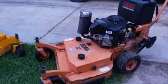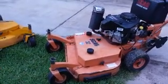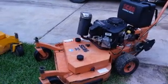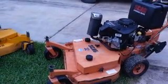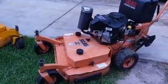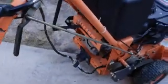Now I've done some repairs on it. New transmission, new motor on there. I changed the blade clutch under there, and I also had to put a new power cable right here. What happened was it was getting a short, and there's a diode in here, and it was shorting it out. It would make it cut off.